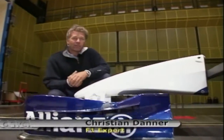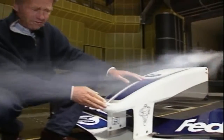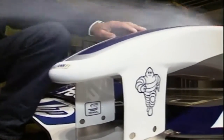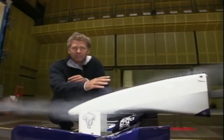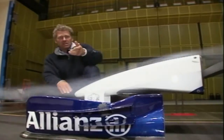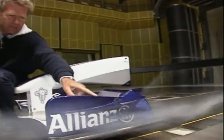Of course, the nose of a Formula One car is incredibly important for two reasons. The first is that it's the first part of the vehicle to be hit by the wind and air. The airflow around the whole vehicle needs to be defined here. You can see the air deflector shields at the side of the wing here. They ensure that the air is directed around the front wheel.